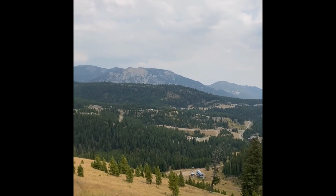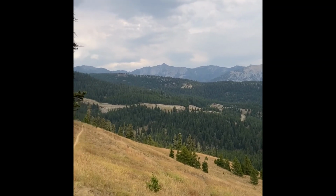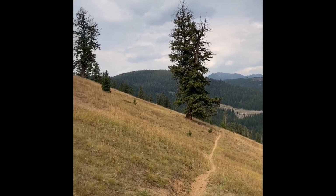We are on Andesite Mountain. Andesite is dark volcanic rock. I wonder if we'll find any today.